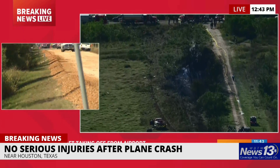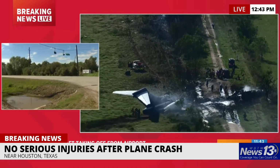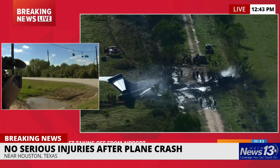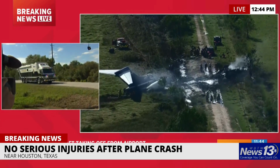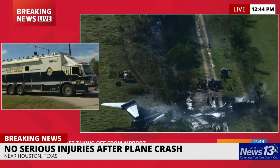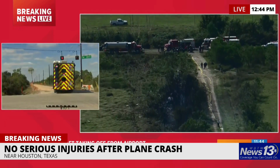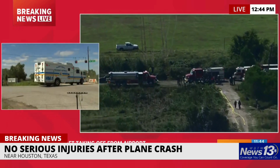Right now we are just east of the Houston Executive Airport, and that is where the plane rolled through a fence and crashed and caught fire. Luckily, the 18 passengers on board were able to get out, as well as 3 crew members. But here you see we have the Harris County Hazmat Response Team, as well as the Harris County Hazardous Materials Team arriving on the scene as we speak.